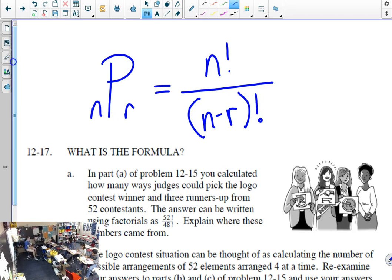So the formula for NPR is N factorial over the difference. N is the number of possible options. P stands for permutation as opposed to C. NCR would be combinations, where order doesn't matter and you can repeat. So we'll talk about that more tomorrow, but we are out of time. So that's your formal formula.